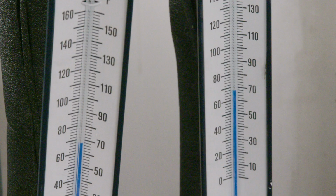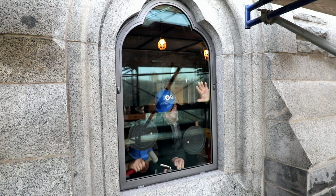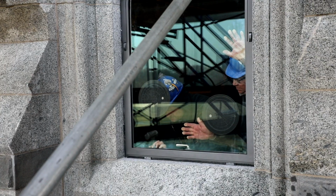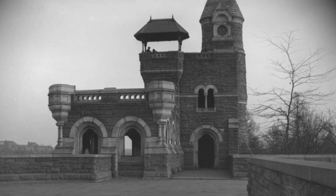towards long-term stewardship. Also, we installed better performing windows, and the idea is that at a distance you do not perceive that there are windows there, and that's evocative of the original design, which was an open-air folly.